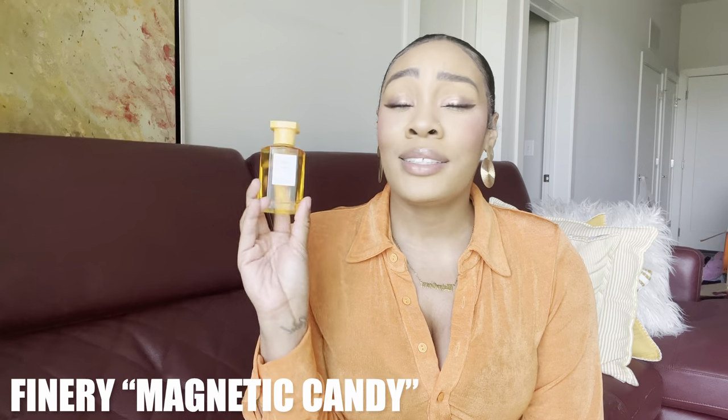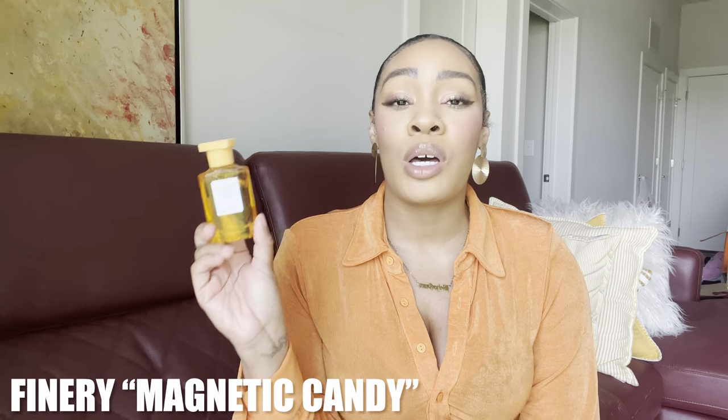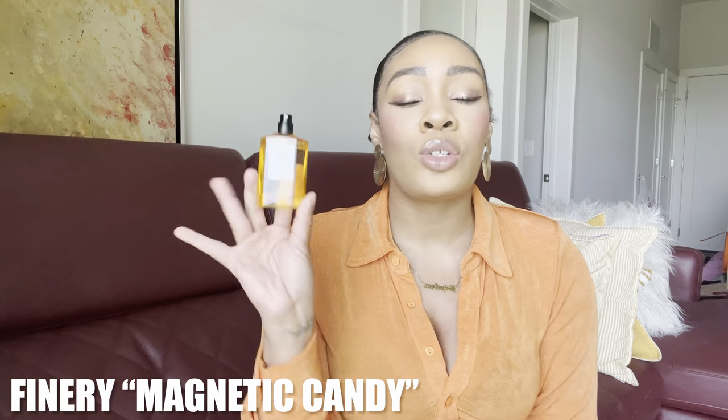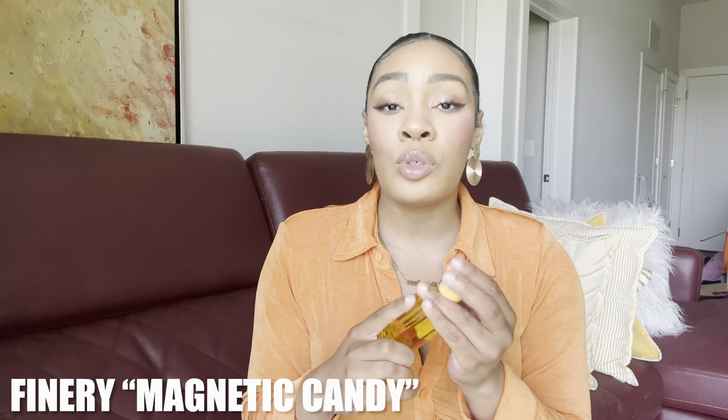Mancera is just one of those fragrance houses that you have to spray things out and revisit them before you completely write it off. The next one on my list is one that was also on my tray last month, but this is Finery's Magnetic Candy. Y'all, when I tell y'all, I'm absolutely obsessed with this fragrance. It smells so amazing. I did not wear it a whole lot, so that's why I decided to put it back on my tray, because I really want to show this some more love, do some more combos with it.